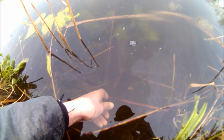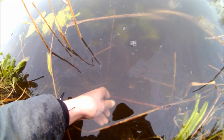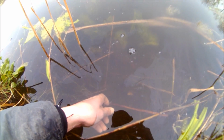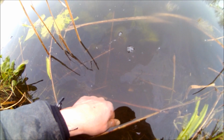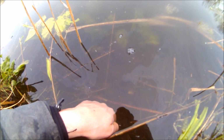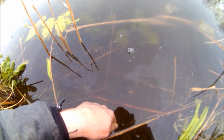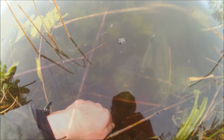There we go, just heading down towards the lilies, just getting her bearings. She might even rest there for a while. I think she probably will, and then she'll probably decide to go somewhere else maybe.